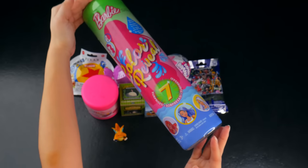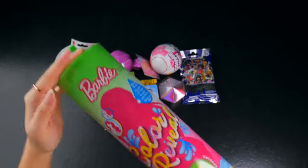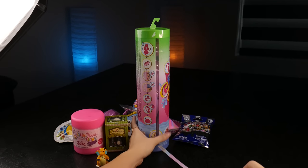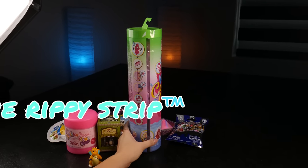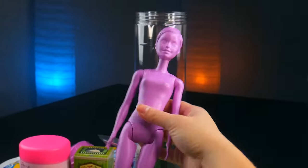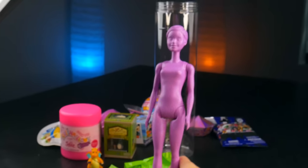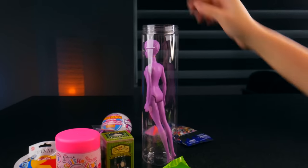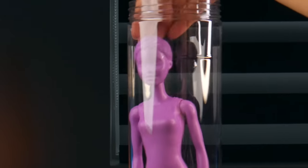Barbie's so cool. It's a Barbie world. In a Barbie world. Barbie Ripley Strip. Oh, little Barbie figure, all purple. Who are you? Hey, face me. I'm talking to you.